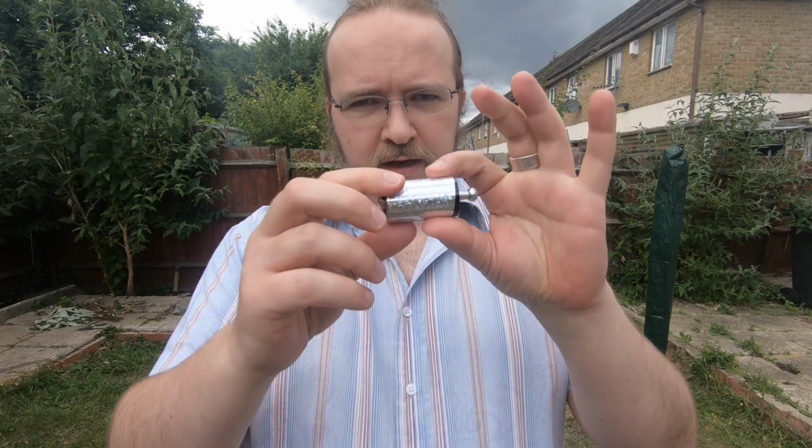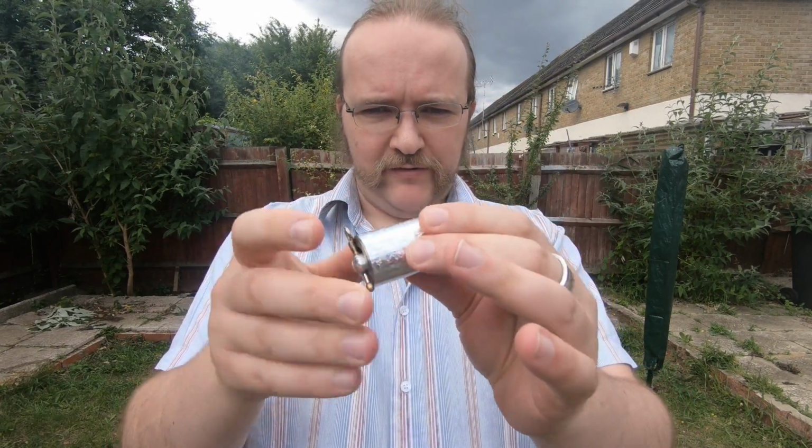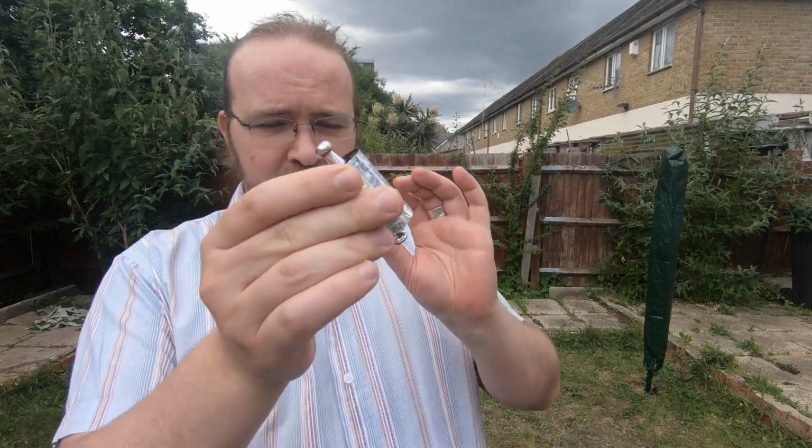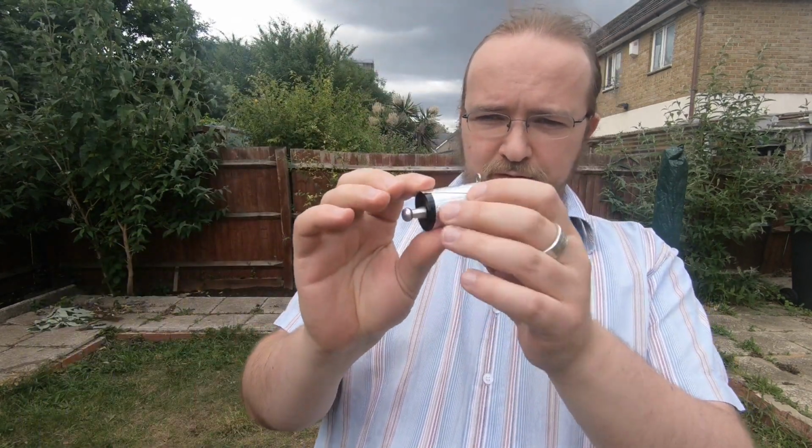Well, I've been getting a bit bored during lockdown, so I thought I would indulge in a little bit of retail therapy, and I have picked up a new toy to play with. This is it here. You can see I'm holding it a little gingerly and I'm being careful not to point it head on at myself, because what this is basically is a tightly coiled spring.